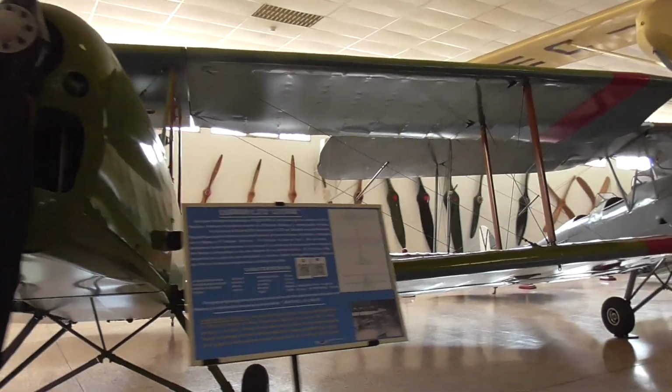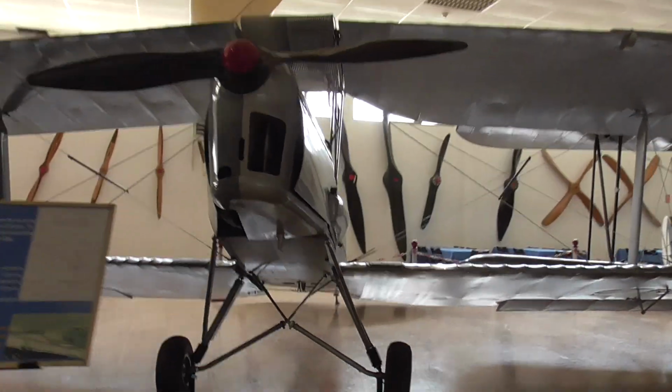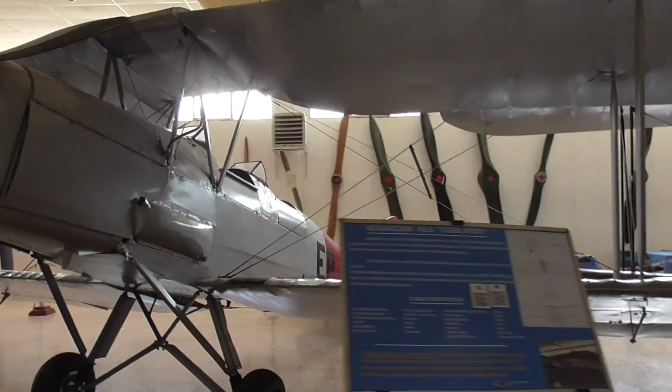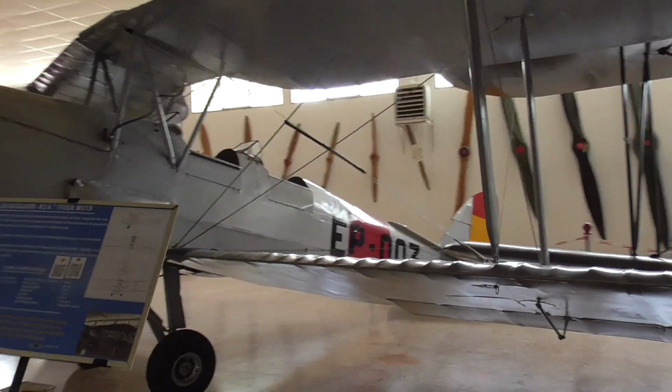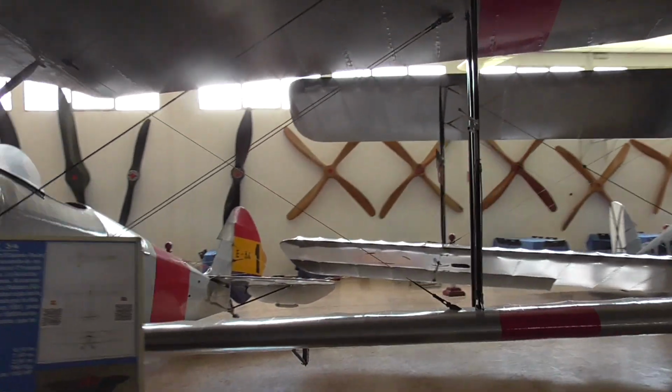So Calderon, Gruner, our baby. It's like a Tiger Moth. Well, that is a Tiger Moth. Pardon. No, Gruno's the glider. What have we got here? Espano Souza.